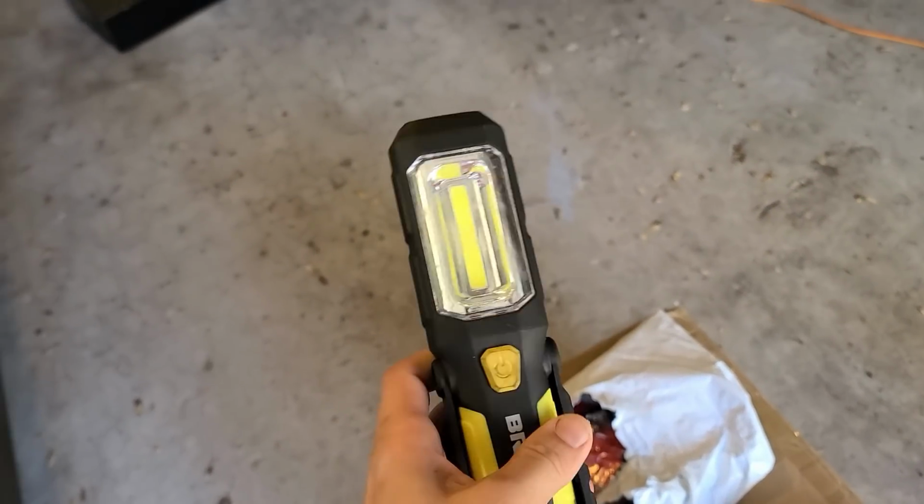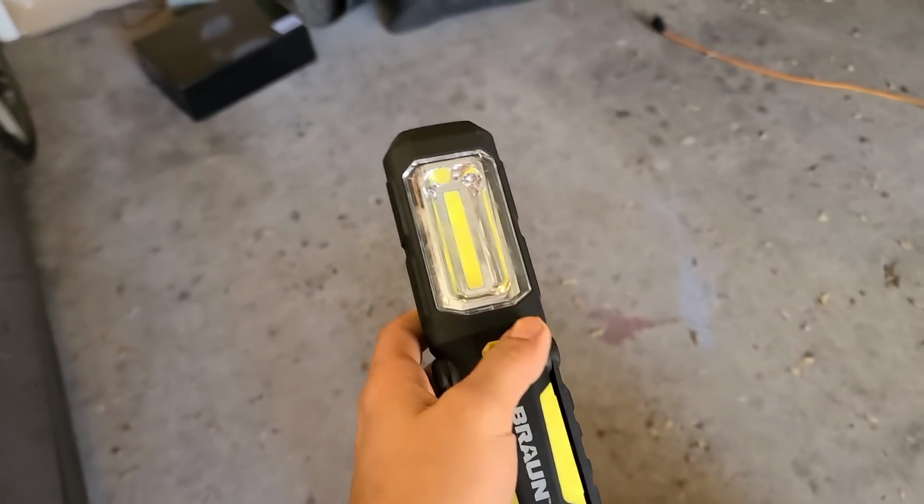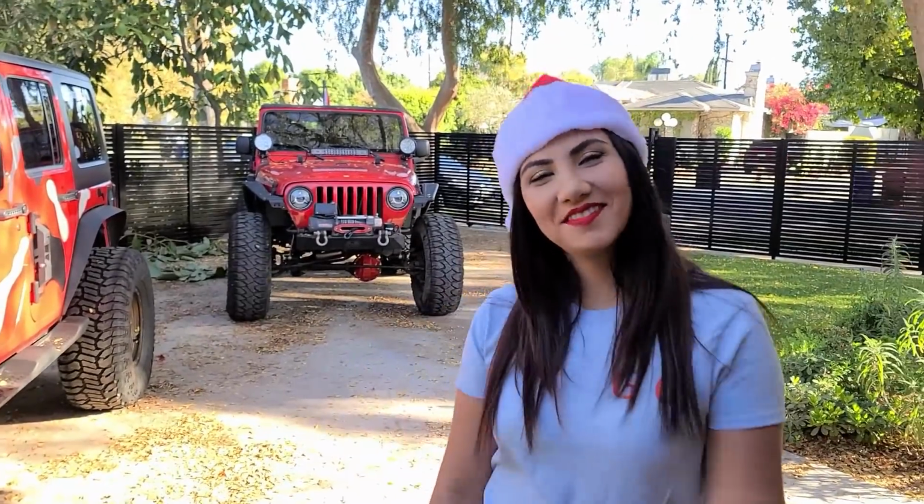Alrighty, while Aline is pulling it up, I'm gonna grab this flashlight over here and I'm gonna say that this is one of the best Jeep TJ mods. Let's just see if she goes along with it, okay? Stick around, let's see what happens. So let's take you around the JK. Come on down.